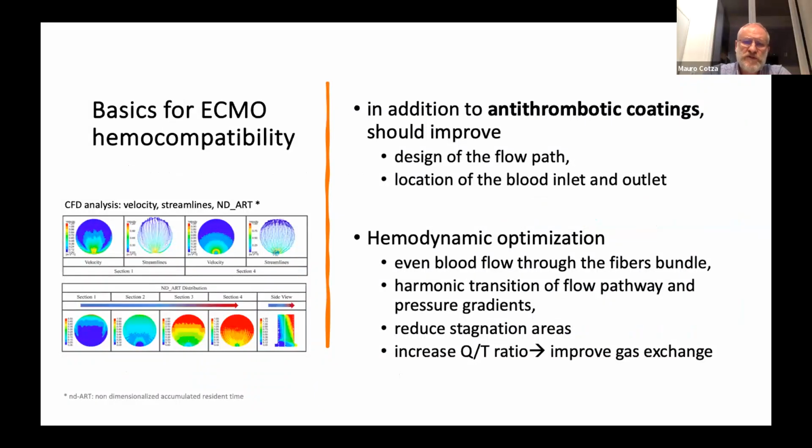The basic requirement for the new oxygenator is to be as hemocompatible as possible. But this is not just related to antithrombotic coatings, but also to the design of the flow path and the location of the blood inlet and outlet. So the hemodynamic optimization is to obtain even blood flow through the fibre bundle. We should have a harmonic transition of both the flow pathway and the pressure gradient inside the oxygenator, reducing stagnation areas, increasing the Q/T ratio, which means reducing the residence time of blood inside the oxygenator in specific areas, and so improving gas exchange and involving more blood in the oxygenation process.